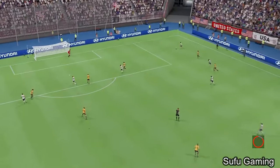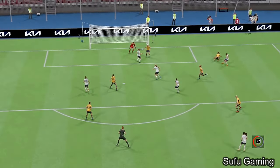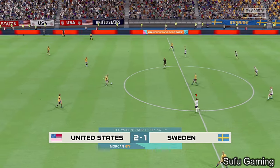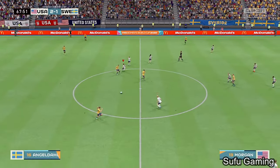Let's see this again, because the delivery into the box couldn't be any better. Played into just the right area, and she just finds that bit of space in the box, which makes the header so much easier. It's a very good goal. And as they kick off again, 2-1 the current state of affairs.